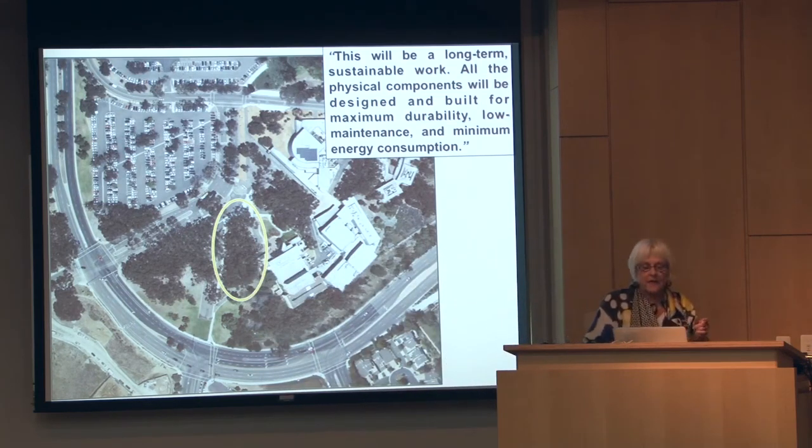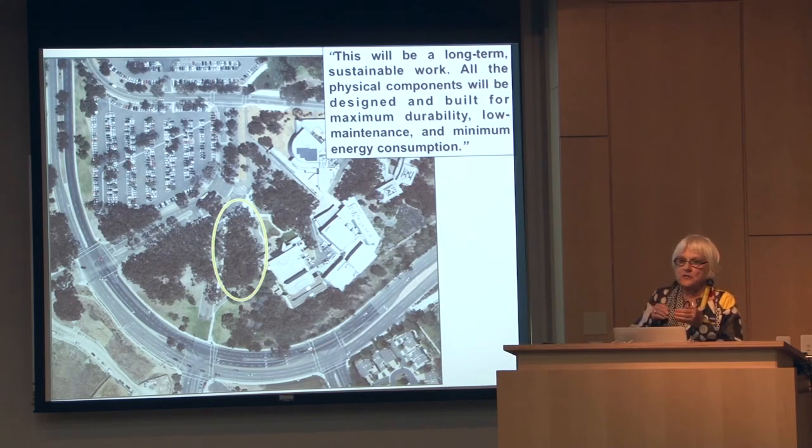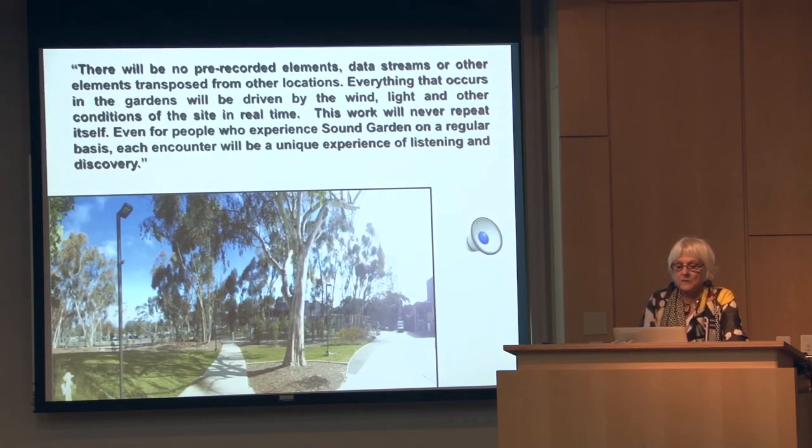But what he's doing, and we've worked with UCSD electrical engineers, with the Scripps oceanographers who know about depth sensors and all kinds of sensors. Then he says in this next one, there'll be no pre-recorded elements. Everything is influenced by the wind, the rain, the sound of the trees, the sound of cars going by, the sun. It'll be different in winter and summer and on a rainy day or a cloudy day or a sunny day or at night. And it'll never be the same.